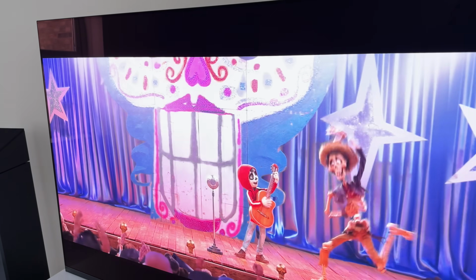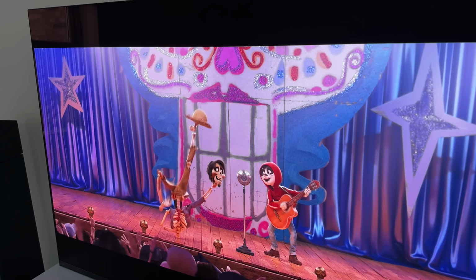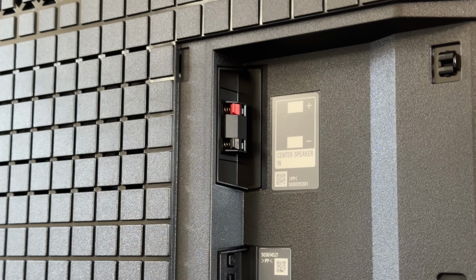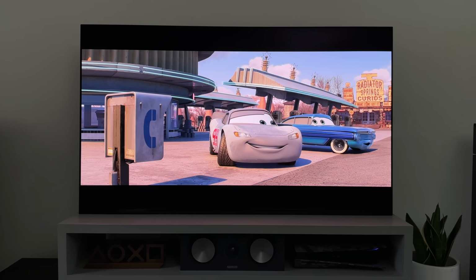Also, if you are using an AVR with a surround sound kit, well, you can set the TV's internal speakers to act as the center channel. All you need to do is wire your AVR speaker output straight to the TV. And this means you don't need to worry about putting a speaker right in front of the TV stand. But here's an example of what the audio quality sounds like.